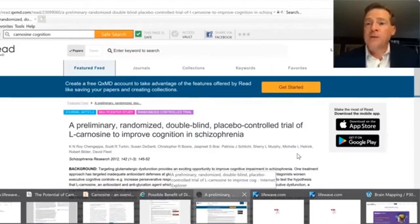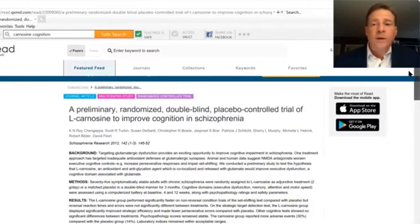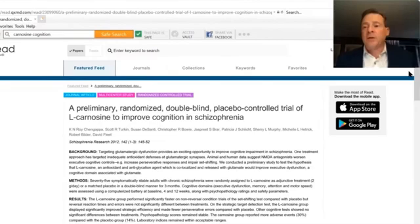Okay, and then the last one is, again, when you do research on carnosine, you're going to find out that there are many scientists looking at its potential role as a treatment in schizophrenia. Now, many of these studies were done on animal testing, and it's not always going to translate over to human beings. So whether or not this ends up being true or not, we have to see.